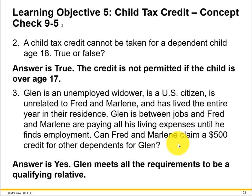He qualifies as a dependent, even though he's not related, because one of the definitions of qualifying relative is that if they're not related to you, they must live in the home all year, and that's what's true, and they provided the support.